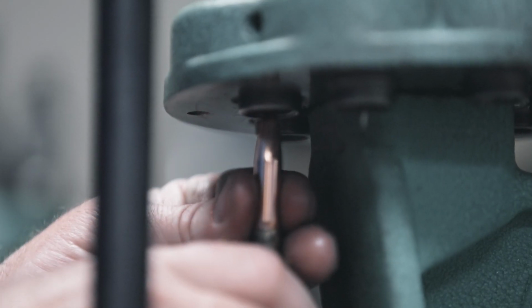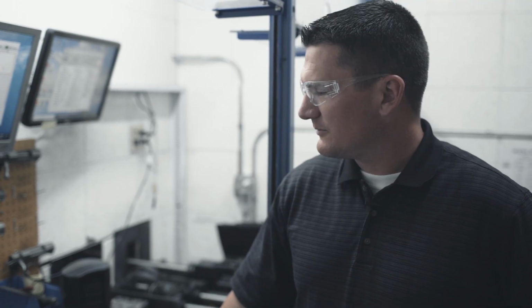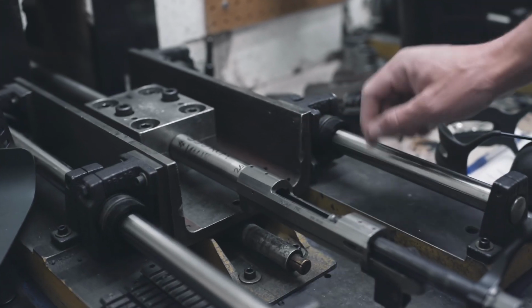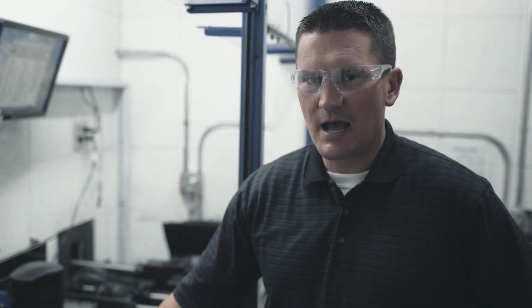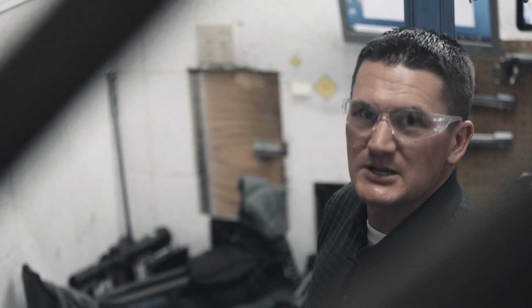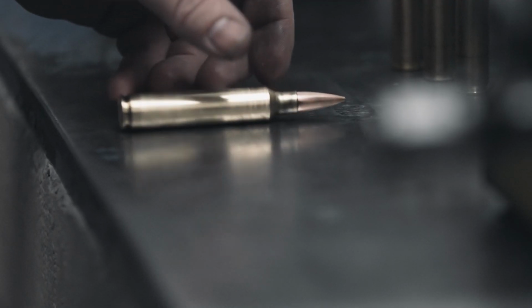So this is our testing range. We've got a 100-yard long range here underground. So this is where we're gonna test all of our bullets for accuracy. We're gonna shoot them through a test barrel here, looking at group size, velocity, pressure, making sure everything is within spec so that we know that those bullets are perfect before we ship them out to our customers.